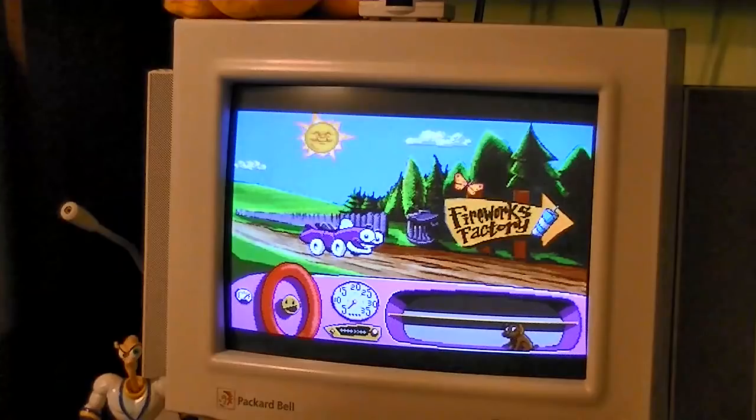Hi, I'm Putt-Putt. I'm so excited. This just feels right. Mr. Firebird invited Pep and me to the fireworks factory. I bet this is going to be a great day.